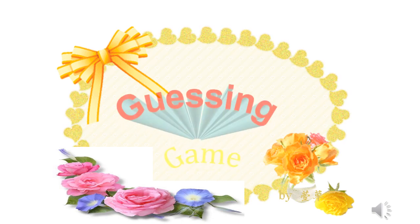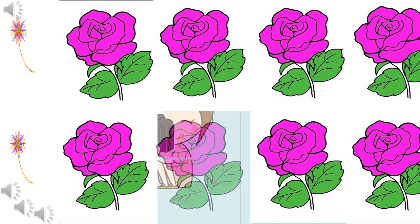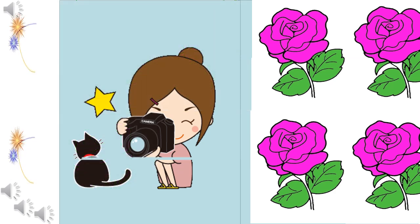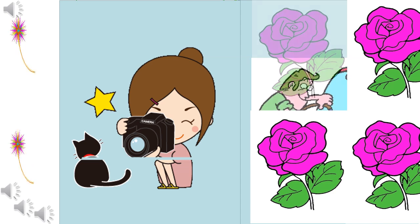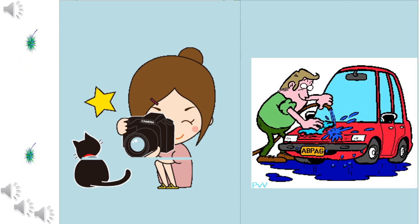Okay, let's play guessing game. You look at a part of the picture and guess what it is. The first one. What is it? Very good. Take photos. The second one. What is it? Excellent. Wash the car. The third one.